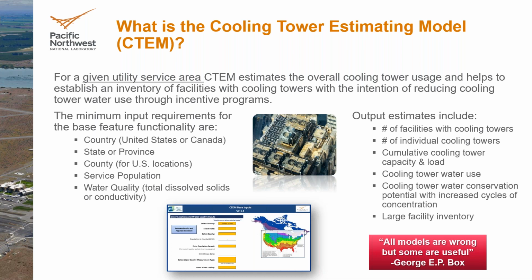But one thing before we move on to some more of the details of the model is this famous quote by George Box: all models are wrong, but some are useful. So keep that in mind when we discuss this and its application. It's not intended to give an exact, perfect answer, but to help with understanding cooling towers in a region, their use, and potential alternatives and optimization for improved water use and potential energy use. So next slide.